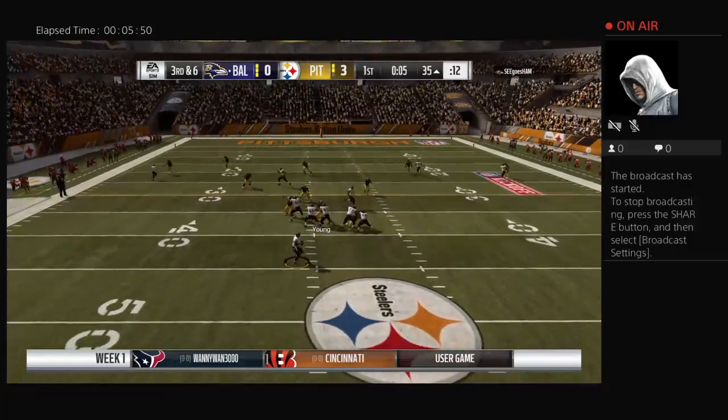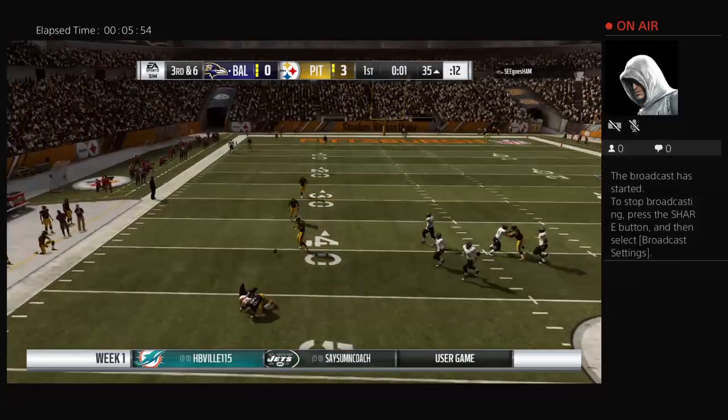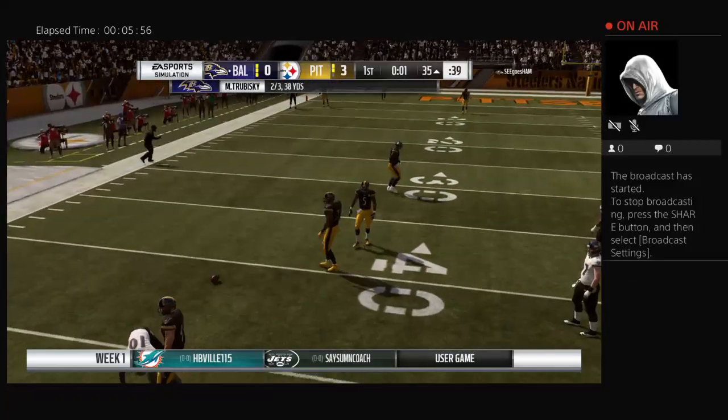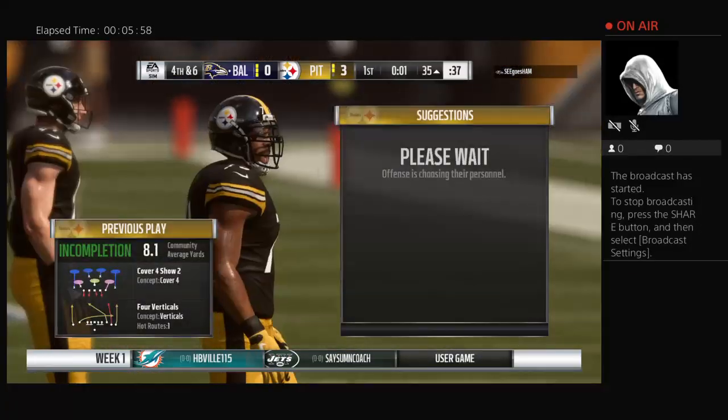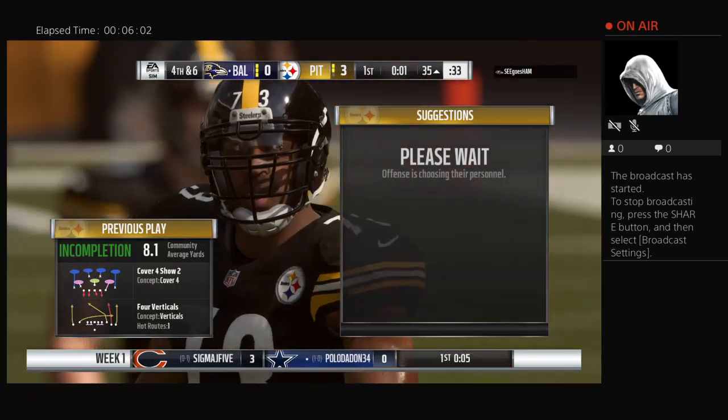From the gun, it's Trubisky. Steps away to his left. And that is incomplete. Not only was the call spot on, how about the execution of that defense right there? The zone was absolutely locked up tight.